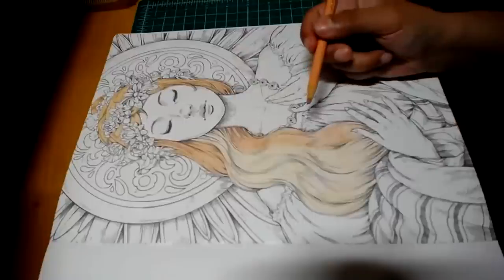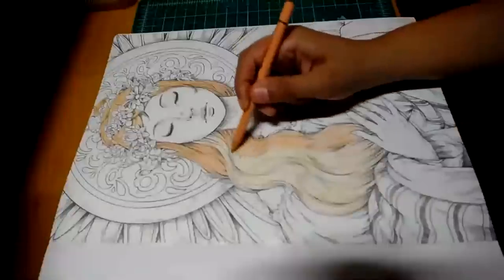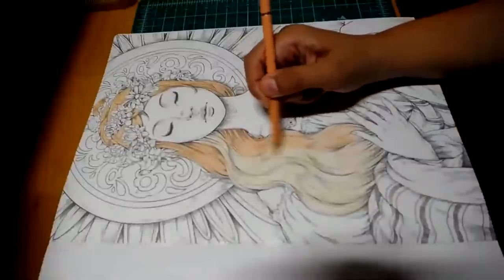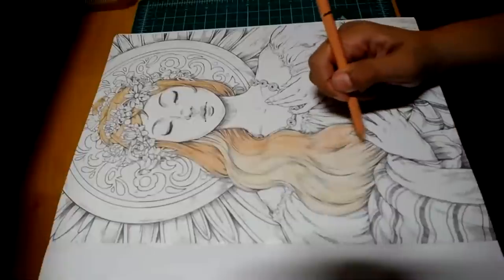I was thinking of doing a Harry Potter picture, but I cannot find my Harry Potter coloring book at the moment. I'm sure it'll show up when I'm not looking for it.